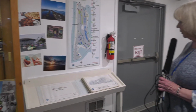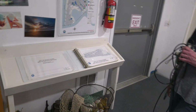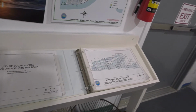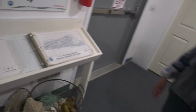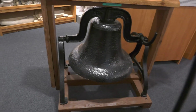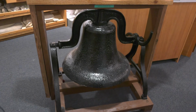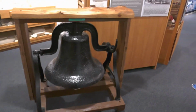And if you live here in Ocean Shores, a lot of people really enjoy looking at the plat maps and everything, so we still have that. That was one of our most popular things, believe it or not. People wanted to come and see where their house is, so there it is. And then this bell, which was part of the old military effort here during World War II, and some great information in a nice graphics panel there about the war effort here on the harbor.